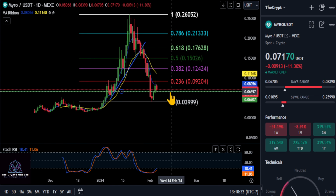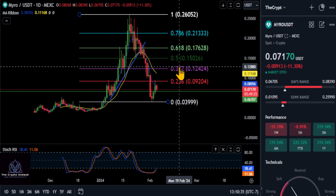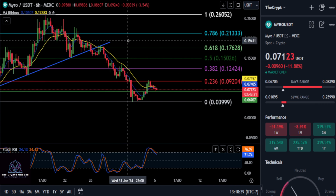Unless for some reason you stay over 6.7 and get back over 9.2 and start getting some momentum going back to the upside here. Other than that, you know, MYRO's kind of dead here.